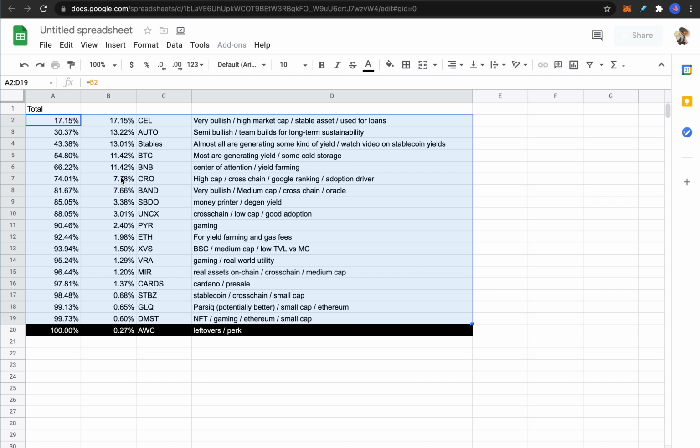Anyway, that's my portfolio for now. Let me know what you think. Let me know if you found this useful. Let me know if I should sell a coin or buy another coin in my portfolio. Let me know about the composition I have of the company coins and DeFi coins, and an overall analysis of why these coins are in my portfolio as well.